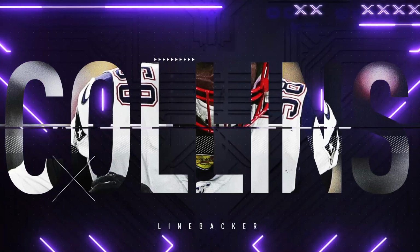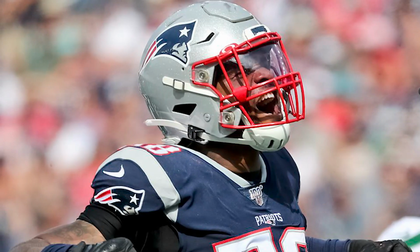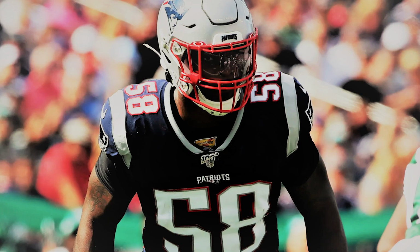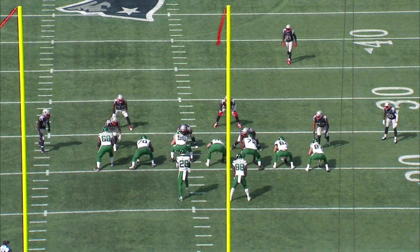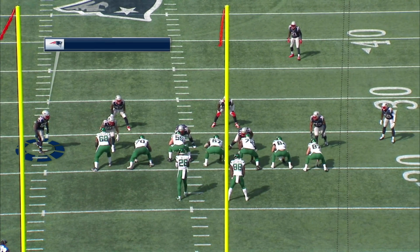The first of the free agents we're going to discuss is veteran linebacker Jamie Collins Sr. Very athletic, very strong, and very versatile linebacker. In this case, you'll see against the New York Jets, he's lined up on the outside, so he's playing the role of a defensive end.